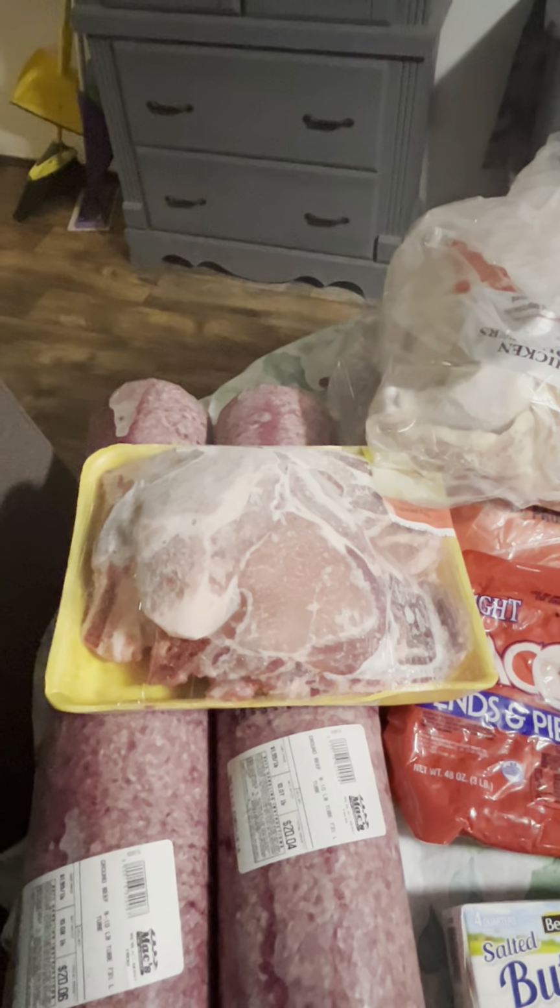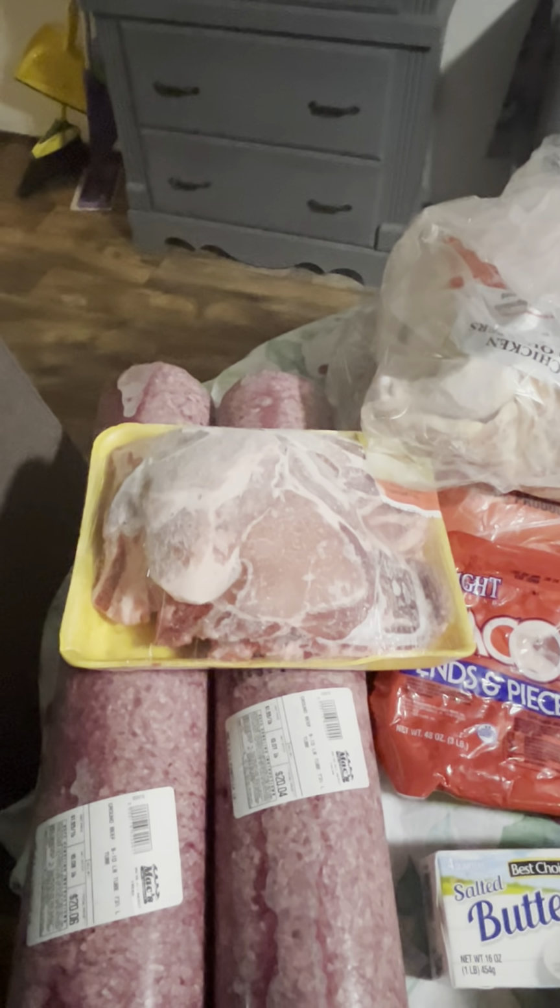They had a family pack of pork chops. I froze that, but I didn't mean to, so I'll have to barbecue that. What I normally do with that is put it in the crock pot with some barbecue sauce and cook it down until it's falling apart, and then I'll eat that with some mac and cheese or something like that. The baked beans, that's why I got the baked beans.